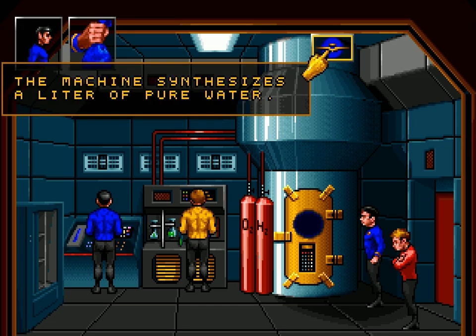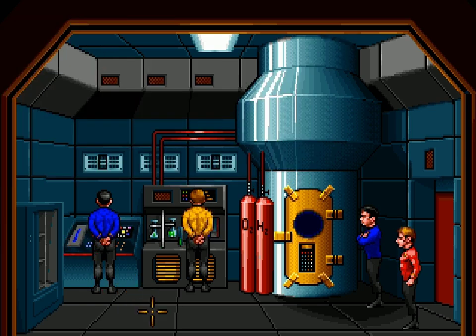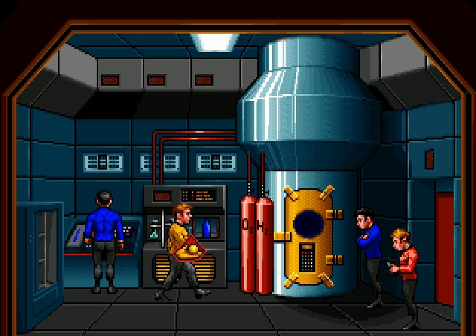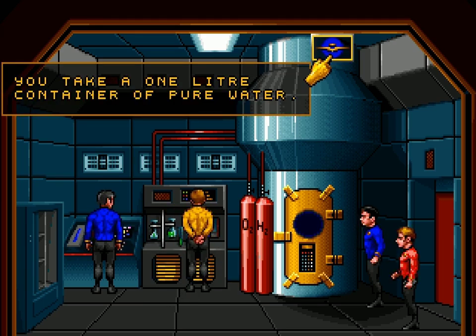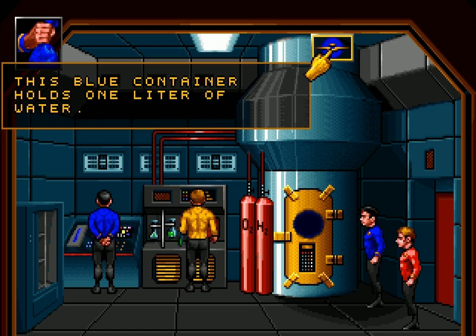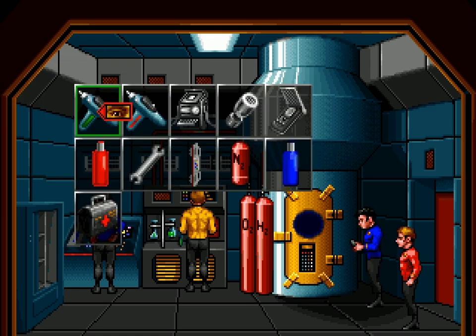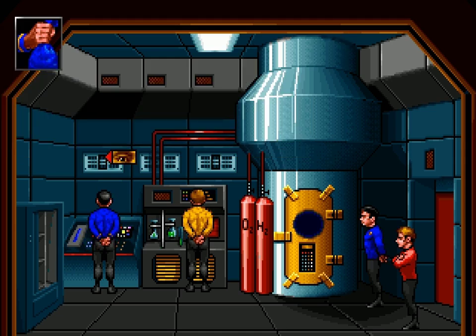The machine synthesizes a liter of pure water. A clean drink of water, but I don't see its application in the context. Let's get that. You take a 1 liter container of pure water. This blue container holds 1 liter of water. They're helpfully color-coded. This container contains tantalum bilithium phthalodihydroxide, the infamous Romulan laughing gas. Is it really infamous?